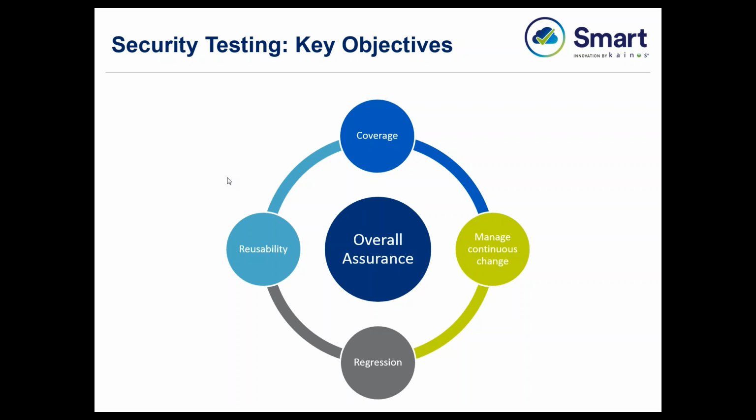Well, it's really all about getting overall assurance in your security configuration and how you can achieve and maintain this. You need to plan how to manage changes to your configuration, be it any acquisitions, rolling on any new modules, reorganizations, workers moving roles. You need to know when to run your test cases, and you need to ensure that your test strategy and your test cases can be easily reused.